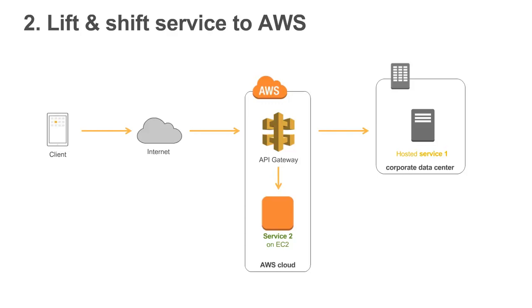Take one of the monolithic applications that they were already running on-premise and simply stand it up on an EC2 instance. And then it's just a matter of flipping a switch in API Gateway so that the API methods that needed to interact with that particular backend are directed to the service on the EC2 instance rather than the on-premise one. And obviously, all other requests can keep going to the on-premise service.